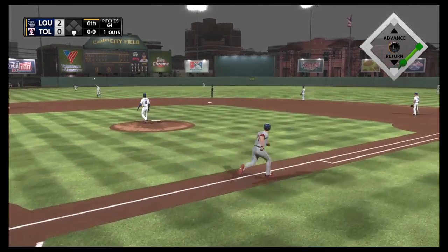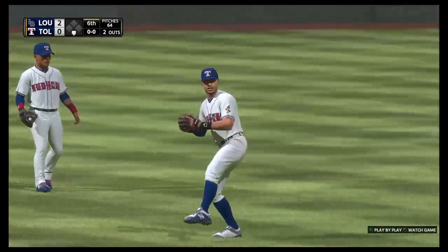Here comes the first pitch. Hit in the air out to straightaway left. Machado is there, so 2 pitches and 2 outs thus far.